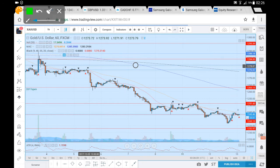Now, if we do break to the upside, we're potentially targeting the 200 period moving average just there in around 1260. A break above which we'll be looking for that 1263, which acted as a trading range earlier in the year between the 1263 and 1284. So we'll see our price react at 1263. If we do break above 1263, again we'll be targeting 1270, beyond which we're looking at 1276.